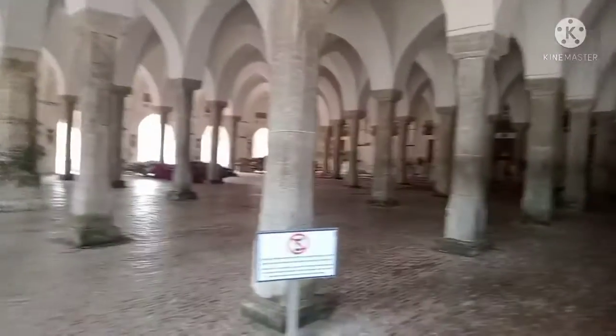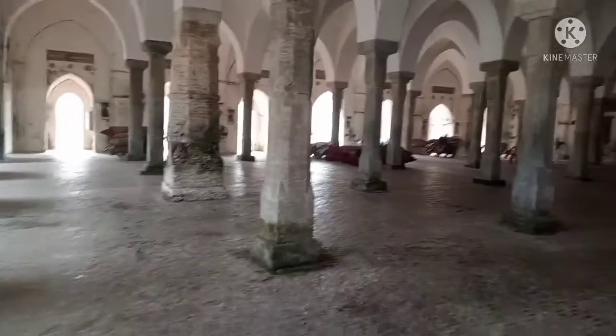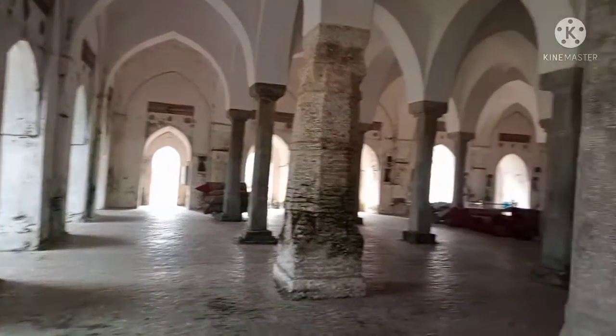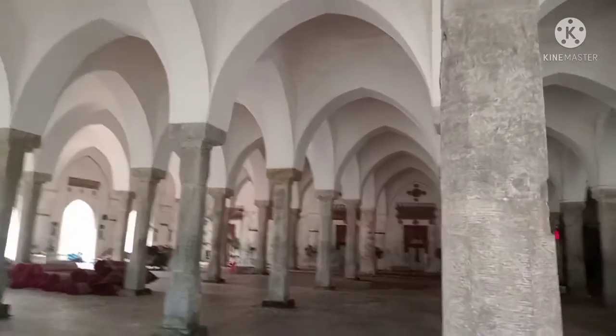This is my lifetime achievement, I believe. This is Sixty Dome Mosque, and finally I can visit this beautiful mosque. This is Southeast Bangladesh, Bagerhat district situated. The awesome mosque. It's a beauty of archaeological monument.